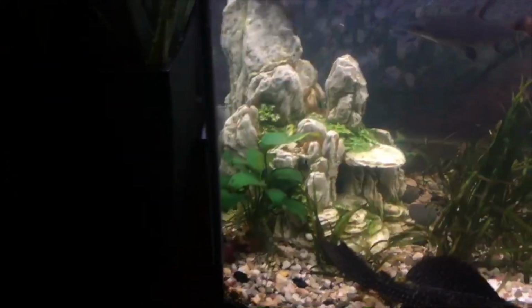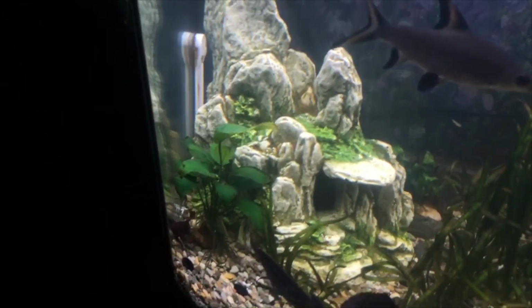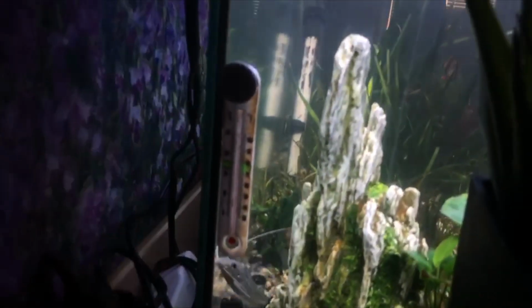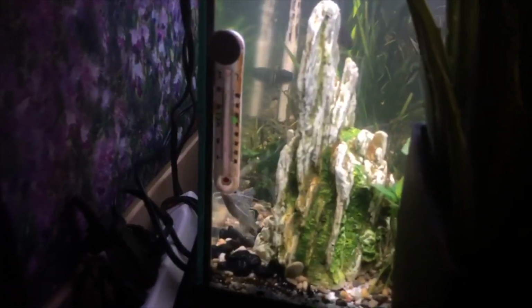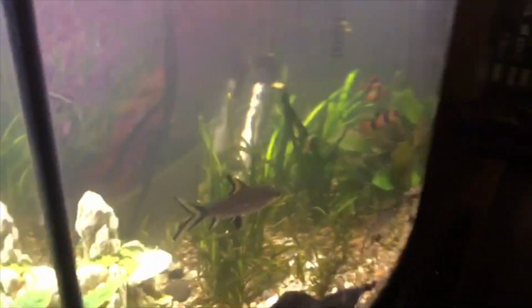I added back in this little mountain. Some of you guys may remember this mountain being in there a while ago, or cave, whatever you want to call it. That's where my dojo loach hangs out inside, and you can see the reflection of my Pictus catfish. I'll get a better angle for you. There is my Pictus catfish. He likes to hang out behind there. It's just a nice little shady spot for him. He is a pretty shy fish, but when I use the blue light or when the light is completely off at night, he comes out and swims around and is a lot more active.